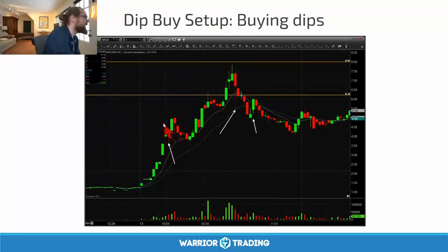So now instead of just adding right here, I have a starter down here. I might add as I see green right here and add more right here, which gives me a better average down about here. Now it squeezes up into another halt, and maybe I could even take some off the table. So that's that dip and the rip.